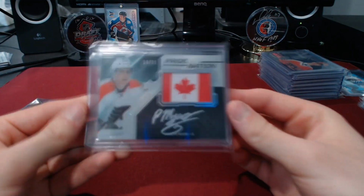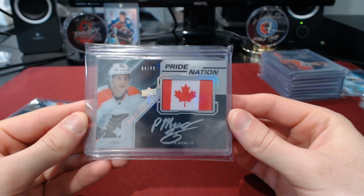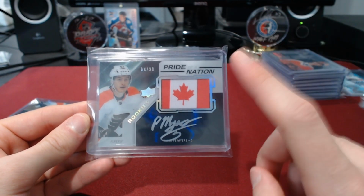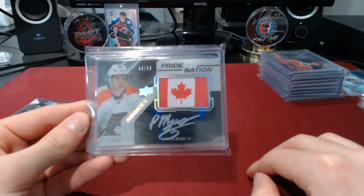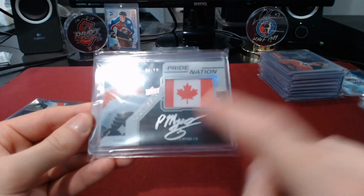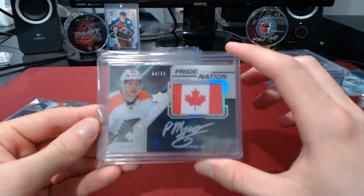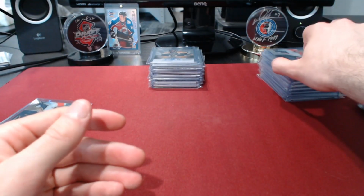there is a little bit going on here on this Philippe Myers Pride of the Nation 4 of 99. Really, really good looking card. This is one of my favorite subset cards that I've seen this year out of SPX, and you may be able to pick up on the camera what I'm talking about. There's a little bit of bubbling where the ink just doesn't take to the surface of the card here, but nevertheless, this is actually one of the cleaner ones I've seen.